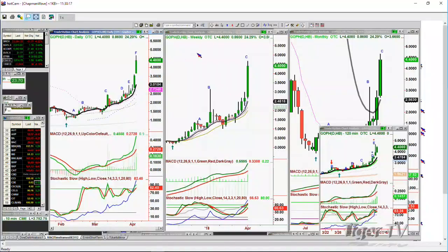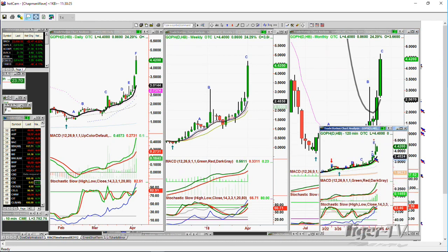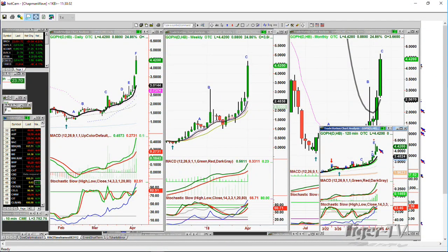We just had a call from Tony in Rochester. He's looking at GOPH, and GOPH is Gopher Protocol. They make a tracking chip, and the 120-minute chart has gone to a leg E. It hasn't hit the peak E yet because this bar isn't completed yet. But he's got out with a very nice profit.